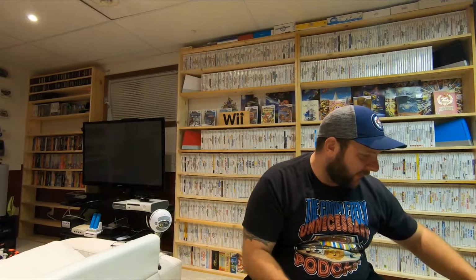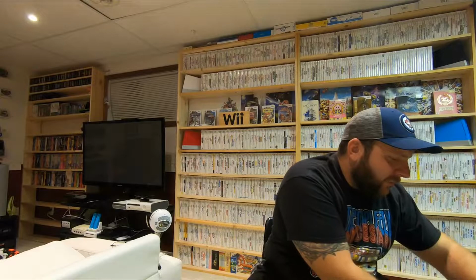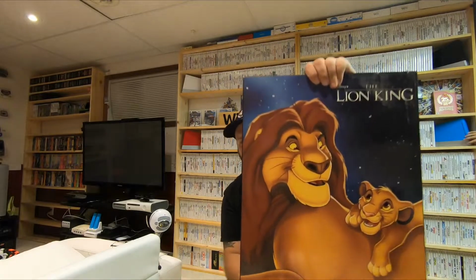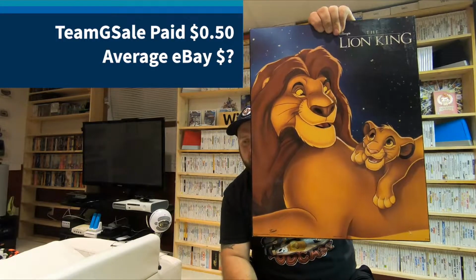I'm going to move some stuff here because I probably should have done this in a better order, but I went to another garage sale, and they had a bunch of stuff. Actually, one non-video game thing, I kept it just simply because it went with the other stuff here. And this is an awesome Lion King wood laminate art, vintage one. Let's see if I get it all in the frame here.